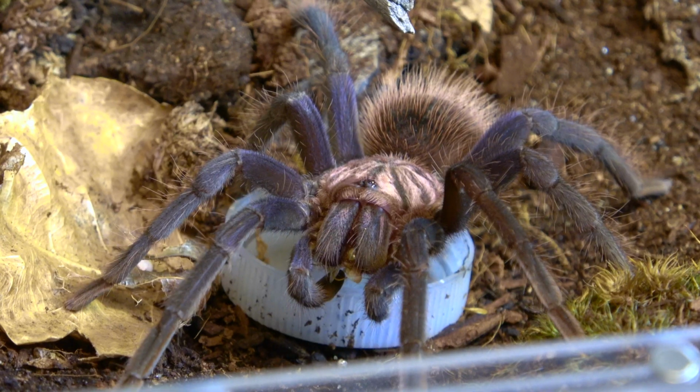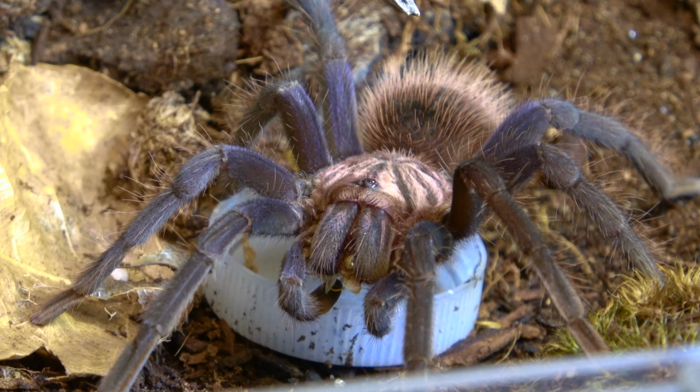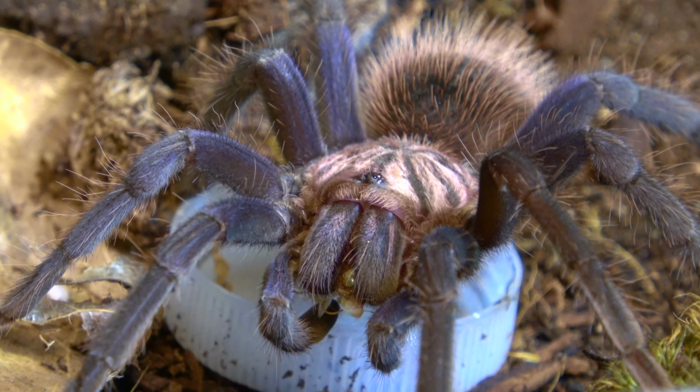He's just been destroying everything in his enclosure. There's one big hole there right now, and he's basically redecorating for his molt. So yeah, really like this guy. I'm very happy with him. Then, like I said, we got another one. We got a female because we think that this one may be a male. But yeah, really pretty spiders. A lot of fun to watch.